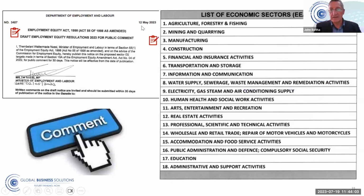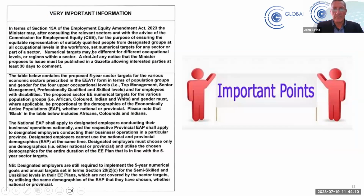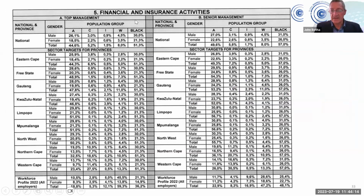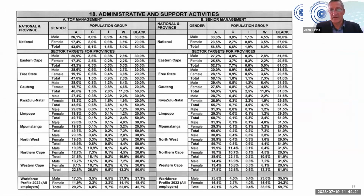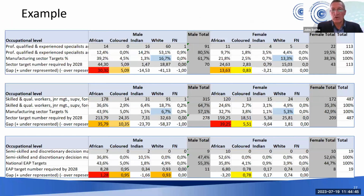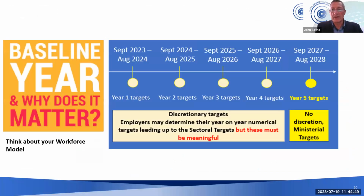So you'll remember the Government Gazette published on the 12th of May said there are 18 sectors. And of course, in your environment, some of you will fall under financial and insurance activities, and others under ICT or business services or administrative and support activities. But the bottom line is, whichever of these you fall under, if it's administrative and support activities, the Minister of Employment and Labor has now set African, Colored, Indian targets at top management, senior management, middle and junior management. And these targets, colleagues, are the targets that you will capture in your employment equity report to the Department of Employment and Labor for 2028, the one in yellow.